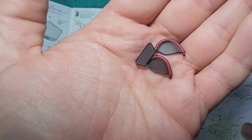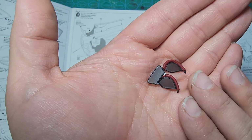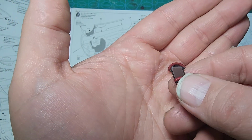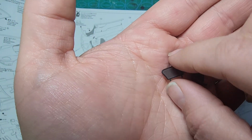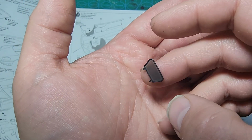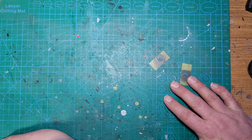The masks were pretty good, so after I did the smoke, I let that dry for a couple of hours, got it nice and cured up, and then I masked it off with the masks in the kit and sprayed the Mr. Surfacer Black around the edges. It gives us a nice little rubber trim look there. Those look awesome.